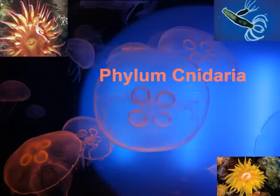So this is our next phylum that we're talking about. It's phylum Cnidaria. Yes, the C is silent, so it's not C. Cnidaria, it's just Cnidaria. These guys, you can see pictures here, they involve sea anemones, jellyfish, and hydra.